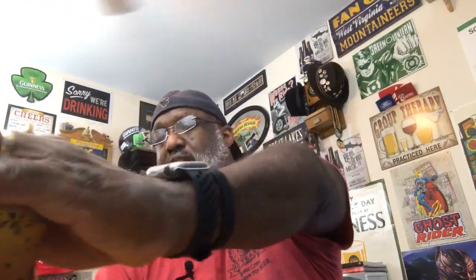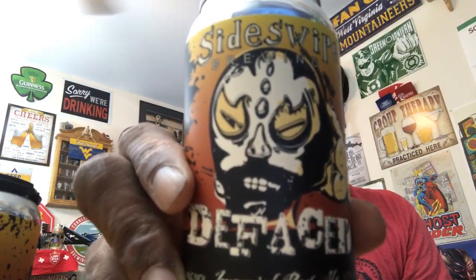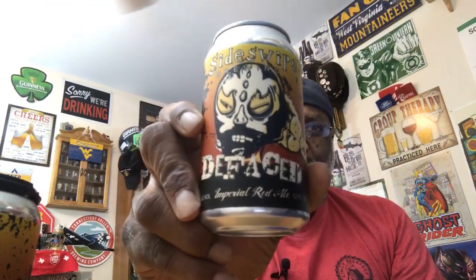And then from the other place that I went to, I actually ended up picking up essentially four packs because they didn't have the individual stuff. But this is one of the four packs here. And I really like the look of that as well from Sideswipe. So I had not heard of them previously, but they're another one here in Ohio. You can get it back there. It's called Defaced. And this one is actually an Imperial Red Ale that comes in at 9% ABV.